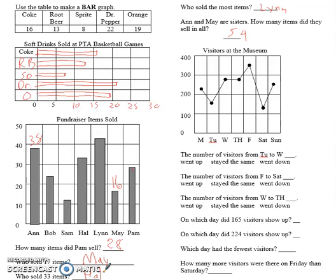And then over here, visitors to the museum on the line graph. From Tuesday to Wednesday, it went up. From Friday to Saturday, here's Friday, we're going to Saturday, it's definitely going down. Whoops. I said one thing and circled the wrong problem. Went down. Number of visitors from Wednesday to Thursday. Here's Wednesday, there's Thursday, it stayed the same.